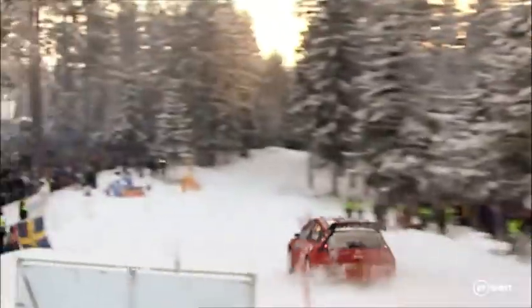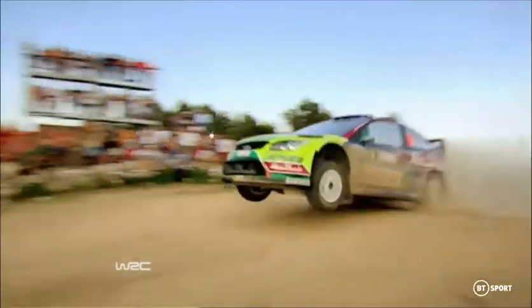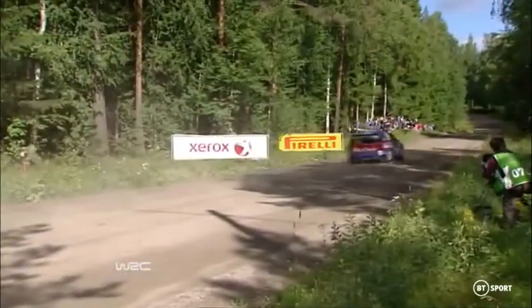But first, let's set the scene. What exactly determines if a road car will make a good rally car? And also, what are the basic differences that transform the road car into one capable of jumping 70 metres in a Finnish forest at 200 kilometres an hour?